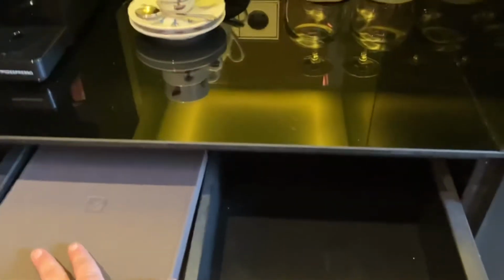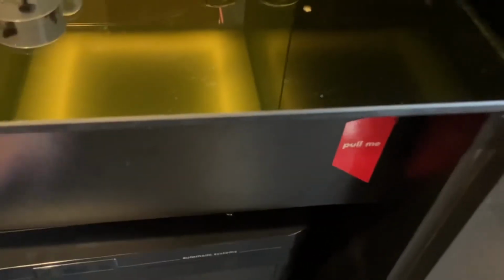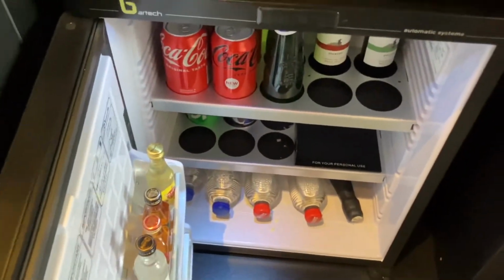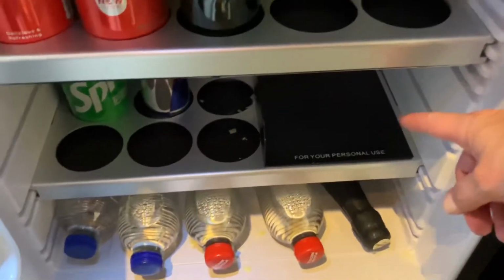Down below here, here's your coffee. There we go. Here's your mini bar, and there is a spot for your personal items if you want to put something in there yourself.